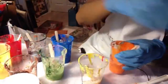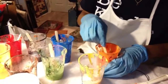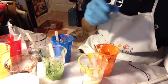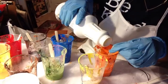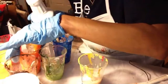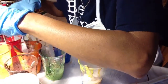I don't think I stirred this one up either. I can't remember adding any orange. Do I need orange? I don't really need a lot of orange. I didn't add much. I don't think I added any orange to this. This is a color that's called pumpkin. And I think I added a little bit of my outrageous orange to this. And I don't know if I added any more real orange to that. I don't think I did. I think I just added some more Floetrol. So this is going to be a lot more Floetrol and a lot less orange.